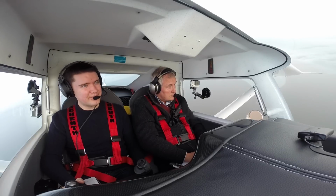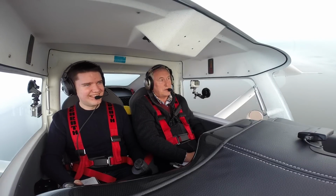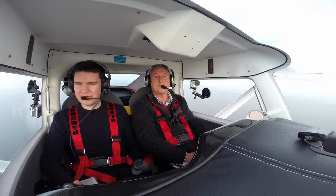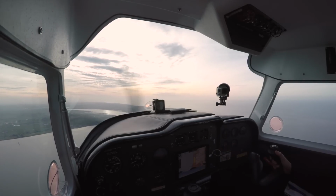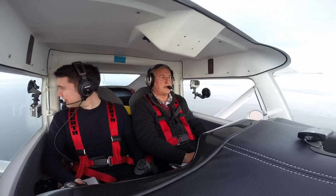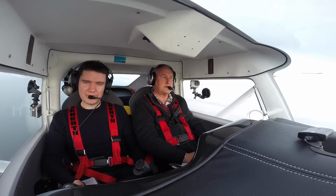Yeah. Cracking view today. It is. Very lucky to have managed to get the flight in today. Really pleased. I do need to work on my rudder a little bit, but... Oh, each aircraft's different, isn't it, really? Just getting used to it.